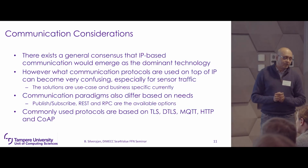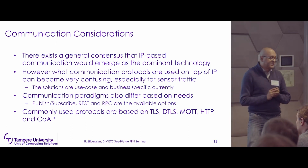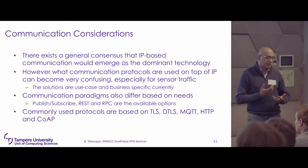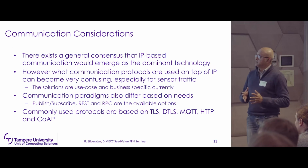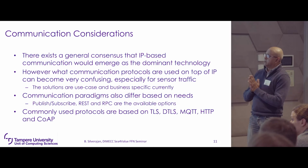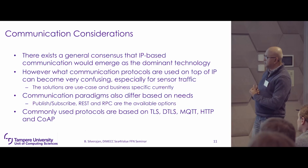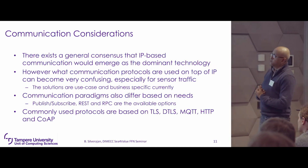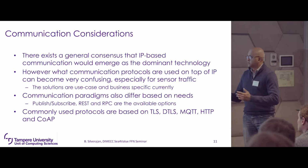So in our program, we had a general consensus that IP-based communication would emerge as a dominant technology, and I'm talking about IP-based communication for voice and for sensor data and so on that is not based on safety or security needs or distress signals. But what communication protocols we use on top of IP becomes extremely confusing, specifically when you talk about sensor traffic. The solutions are use case and business specific currently. So depending on who your solution provider is, it could be based on some open standard, or it could be based on some industry practice.